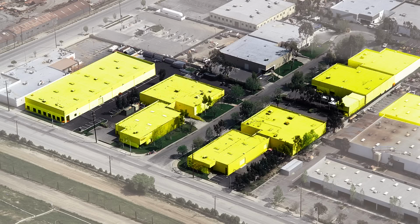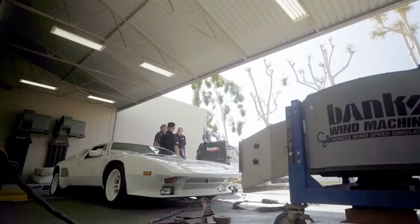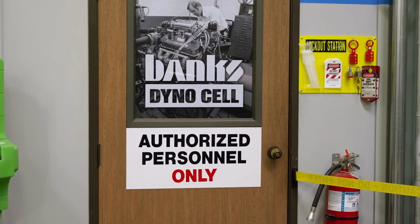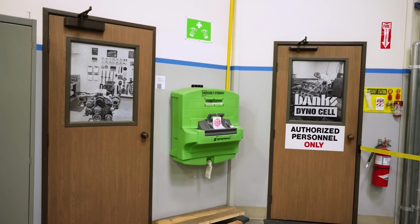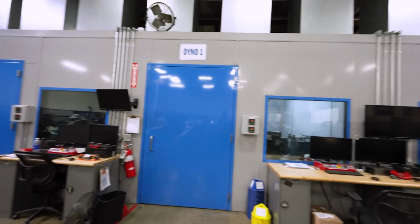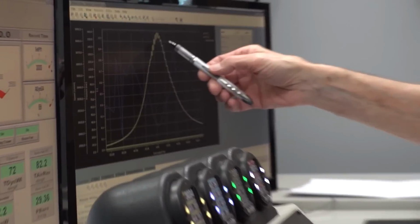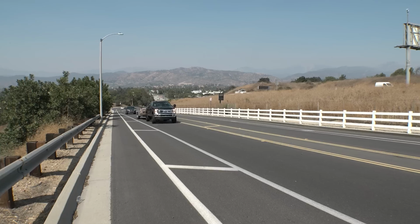We're in North Engineering. This is kind of the electronics area, but a lot of hot test happens up here. Chassis dyno is outside. There are 2 engine dynos to our back here, and we have 3 more engine dynos in Banks Tech where we build the military engines. As we develop electronics, we want a live test. The street is not always friendly.